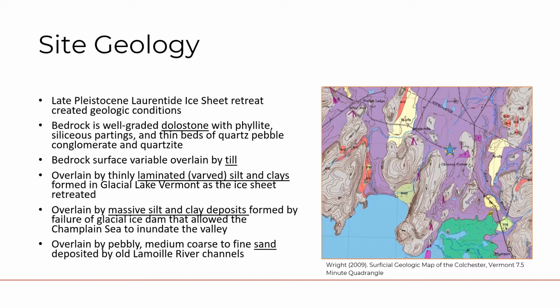Thanks, Steve. So to stay on this slide, a little more detail about the site geology. From the bedrock surface up, we were expecting a dolostone. We were expecting the glacial till. And our understanding is that we would find thinly laminated varved silty clays that were formed in glacial Lake Champlain during the Laurentian ice sheet retreat.